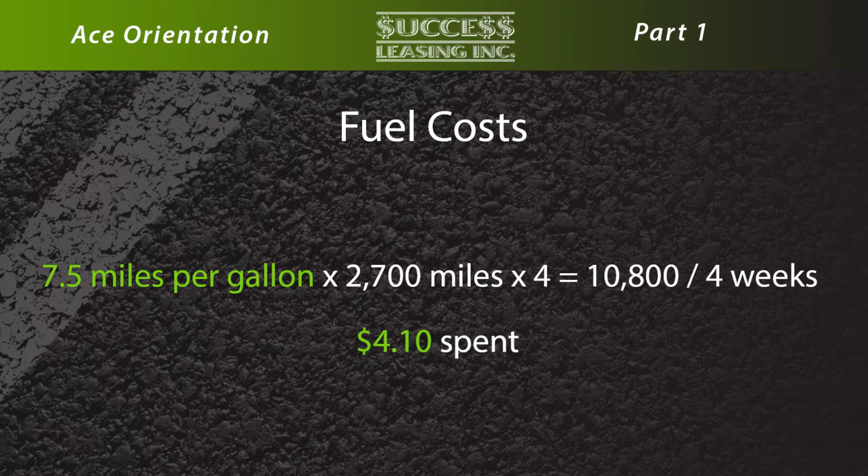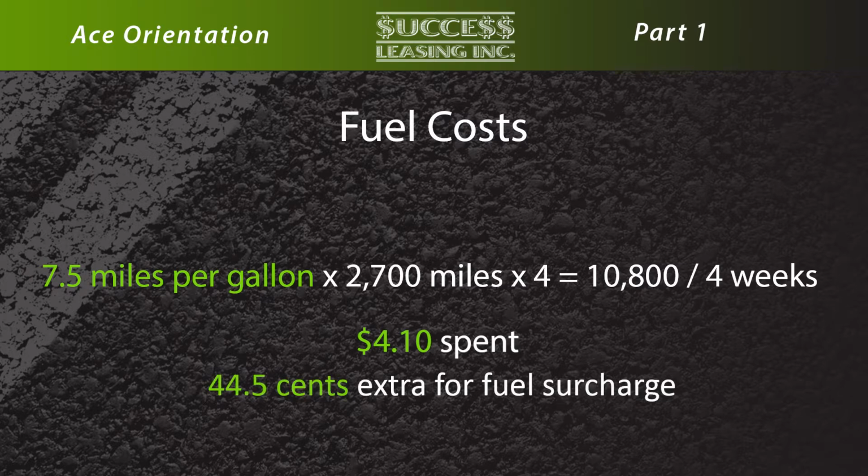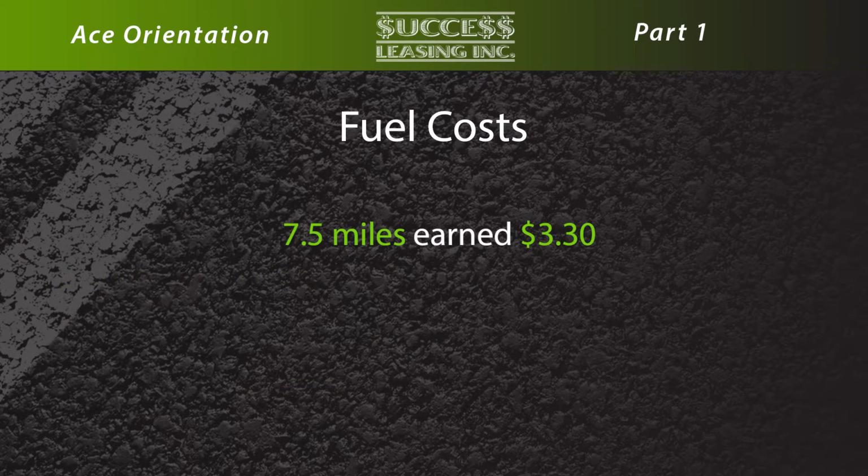At 7.5 miles per gallon, this operator spends $4.10. Remember, that cost of fuel remains the same whether you get 5 miles or 7.5 miles per gallon. The cost per gallon is still $4.10. In 7.5 miles, that operator spent $4.10. Add 44.5 cents per mile extra for fuel surcharge. In 7.5 miles, the operator earned $3.30.